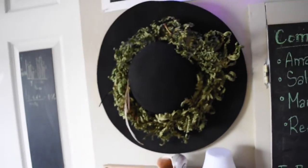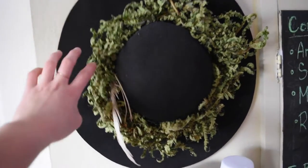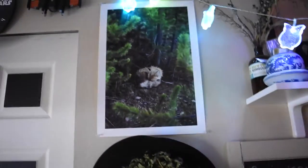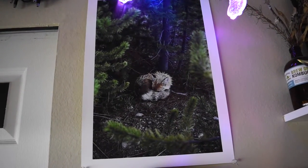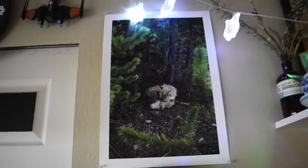I really like it. I need to clean it out. This is one of my hats. I don't wear it that often, but I just really like the way it looks. And then my friend made me this fern wreath that I put around it. This is a print from Kevin Russ, who's probably my favorite photographer. I'm not too familiar with photographers, but as far as photographers go, he is my favorite.